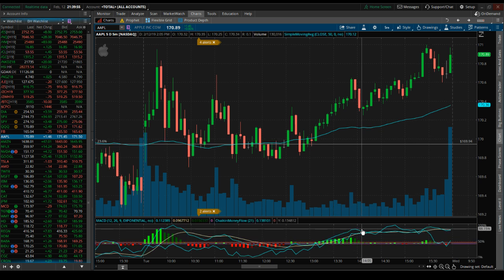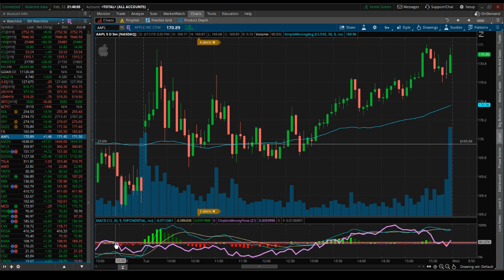So what I'll do is make the Chaikin money flow purple, just so you can see it a little better, and I'll make it size 2. Okay, so the Chaikin money flow here is purple. As the Chaikin money flow goes over 0, we'll look for that. Again, so here it was, and you can see it too with the MACD.